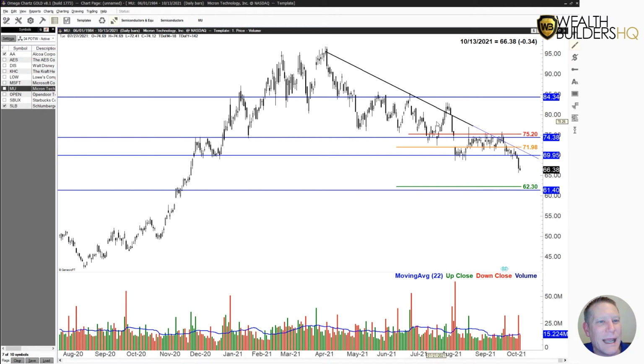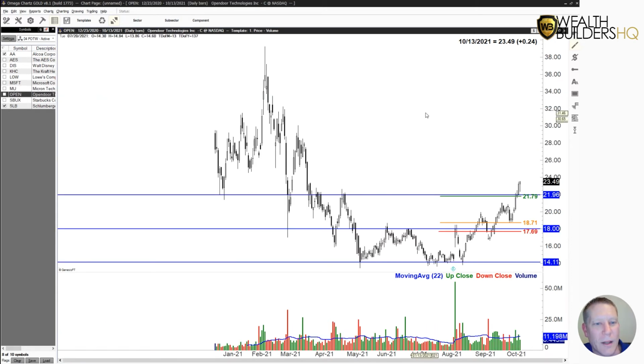I can't remember exactly what day, but somewhere back in here we highlighted it, and it just danced around here and came back to this resistance level. It broke it for a day, but then it got back below it. So there was still some possibility there, and now it's moving lower.